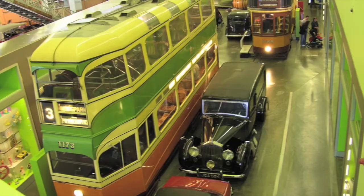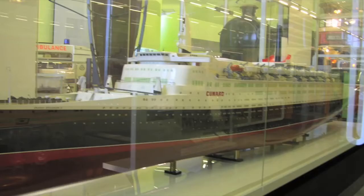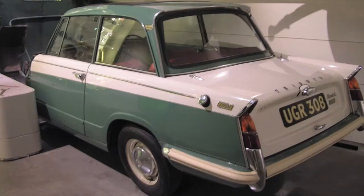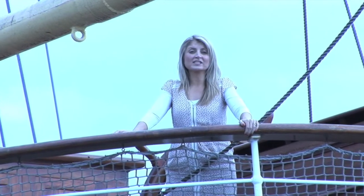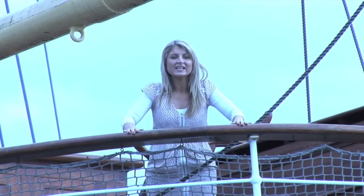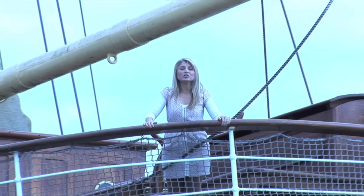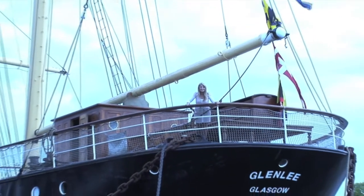Here we are at Riverside Museum, essentially Glasgow's transport museum. This museum looks at the history of shipbuilding in this city. In the short time that this museum has been open, it has already won the European Museum of the Year 2013 and had 2 million visitors. At the back of the Transport Museum, you will find this amazing ship for you to visit. It's called the Tall Ship, and like most of the places that we've seen today and visited, it's a free entry.